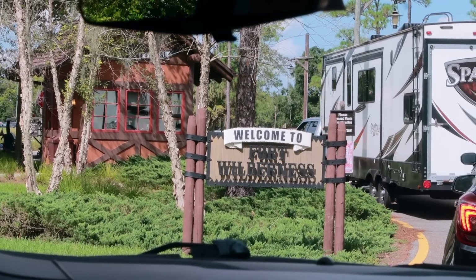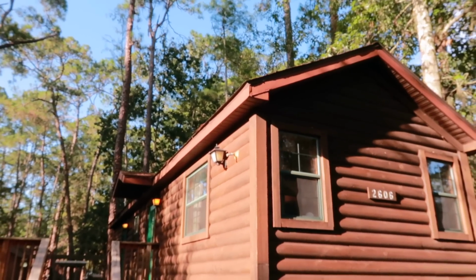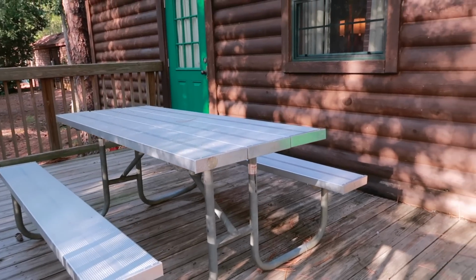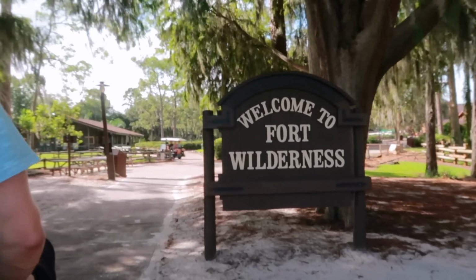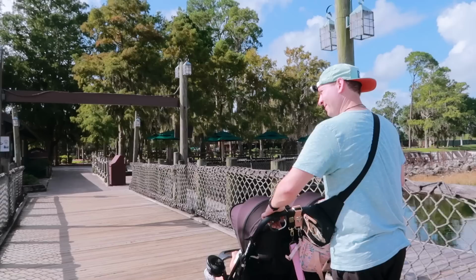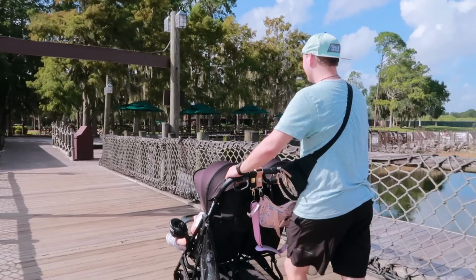Today I'm going to be sharing a room tour and setup of the cabin here at Fort Wilderness. So if you've wanted to peek inside and been curious about how your family would potentially fit in one of these cabins with pack and play, strollers, the works here at Disney World, then you're going to want to stick around for that video.